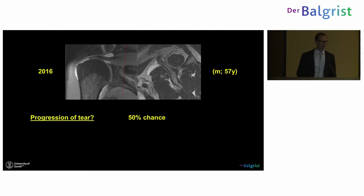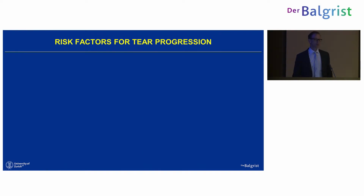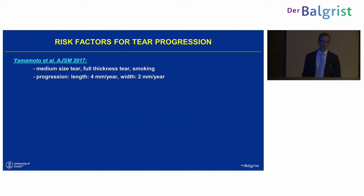So now we can at least tell this patient that he has a 50% chance that his tear will progress. So it's like flipping a coin, and doesn't really make the treatment decision easier. So maybe we can identify risk factors for tear progression. And some authors provide such risk factor analysis.